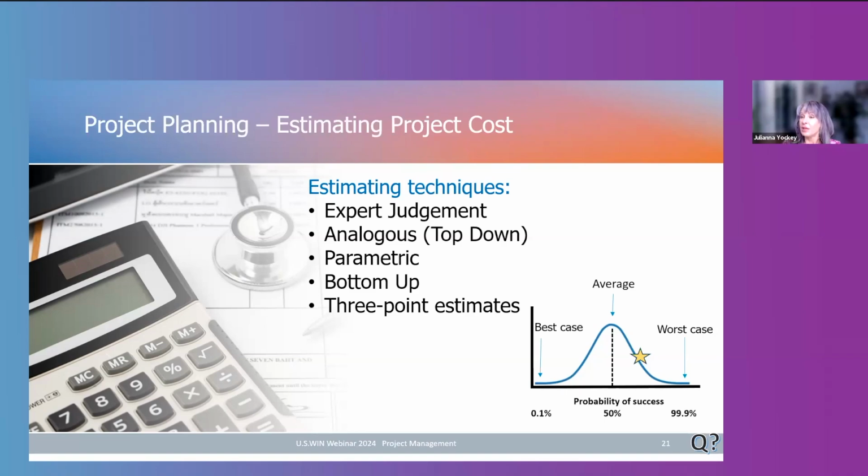Okay, so I think at this point, I'd like to check in to see if anyone has entered any questions into the chat. Emily, is there anything there where we might want to pause?